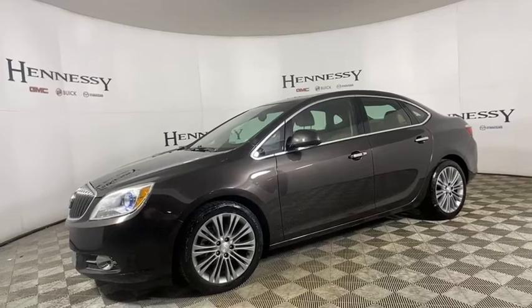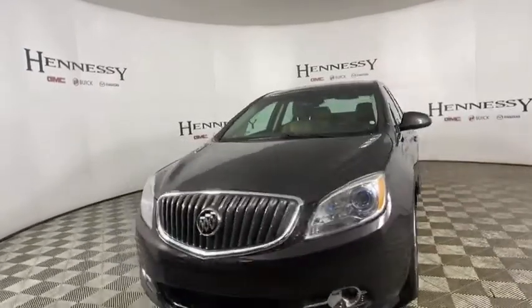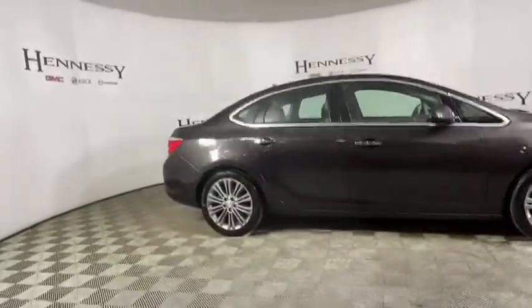Make a great choice today with the 2012 Buick Verano. Buick Verano is a compact car built on the Delta II platform, designed and built from the ground up with the idea of it being a Buick. This vehicle has less than 85,000 miles.